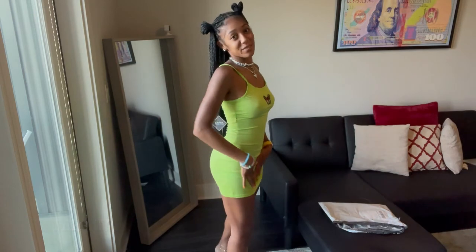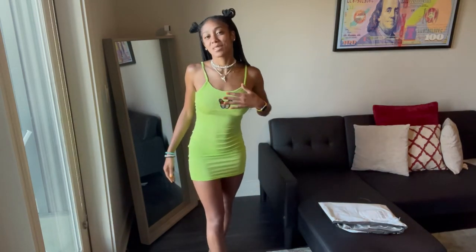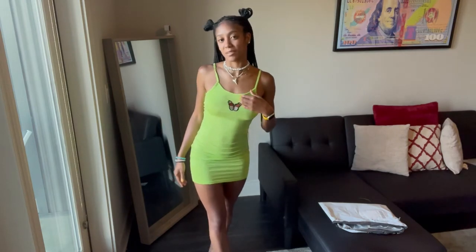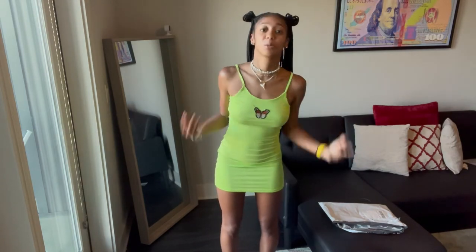I love it. It's soft. The fabric is amazing. The material is amazing. The butterfly is so simple, but it's so cute and so adorable. I love it. Definitely add this to your cart. I know they have a lot of different colors. I chose the green one, but I think they had different colors. They're all super, super cute.